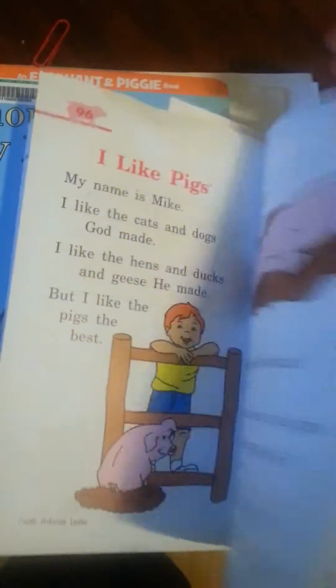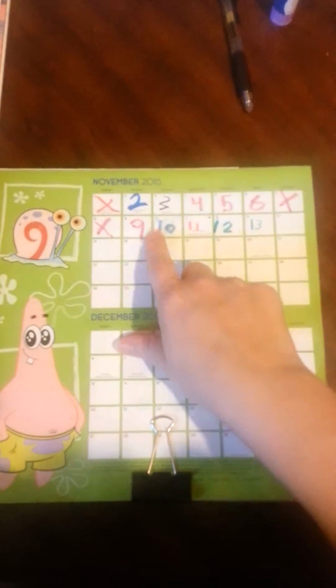It's I Like Pigs. So he'll be doing that. And then we'll also be reading a lesson from his Harcourt Trophies. So that's what I have for him for reading. We don't do daily binder anymore, so he'll be doing his day for today.